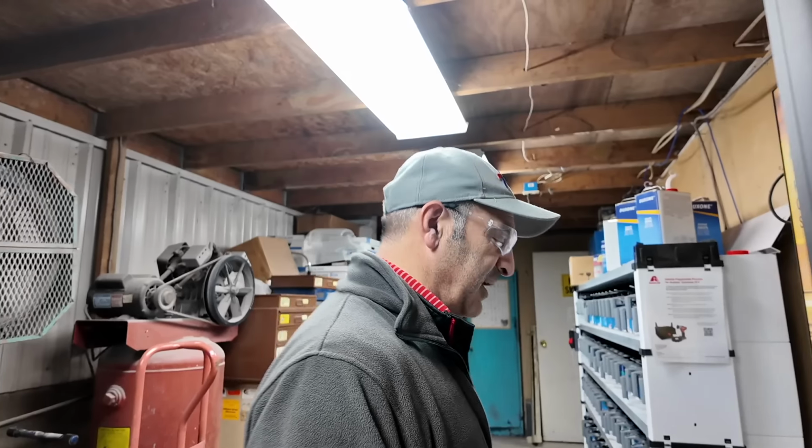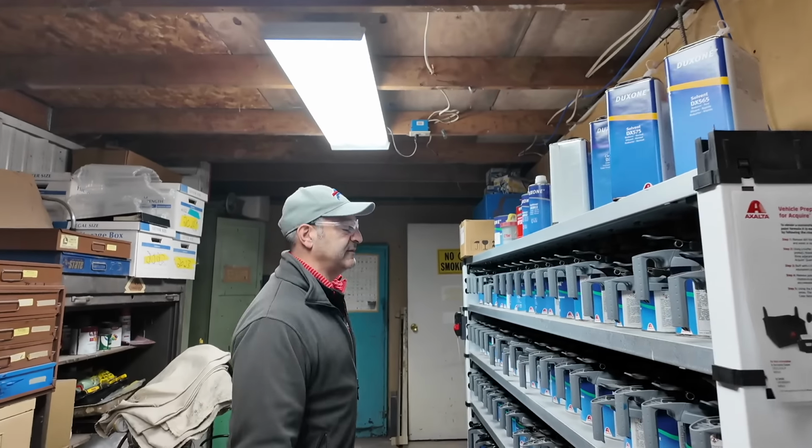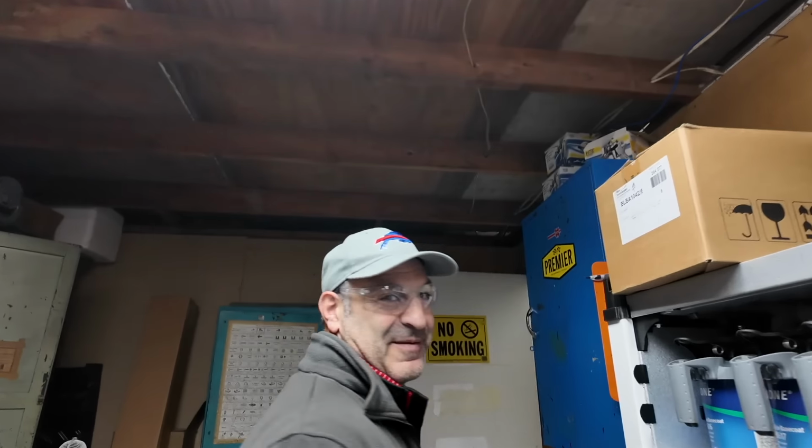That doesn't match. Have you painted before? Any cars? Not really. I have a lot of cars. In here? Yeah. What's the difference? Why does it, you can prime, but you can't paint? You would never let me paint.